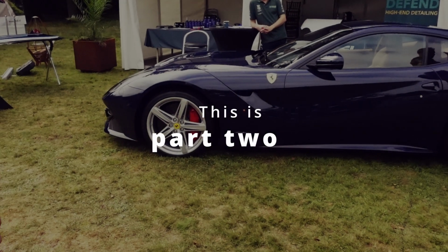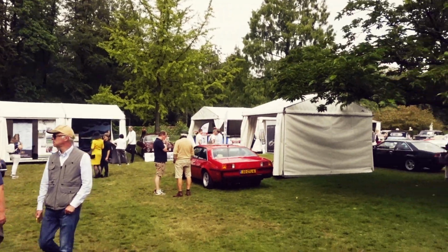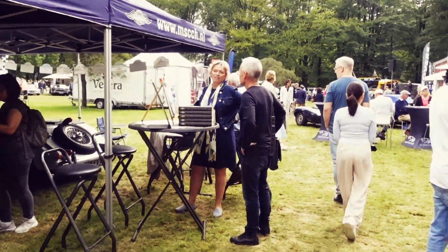Hi there, welcome back to part 2 of the Concours d'Elegance, aka Wheels at the Palace 2023 at Palace Soestdijk here in the Netherlands. Today we have some more impressions, some racing and a weak burnout. So have fun!